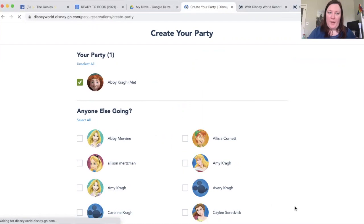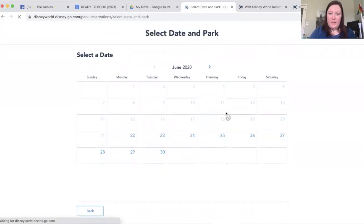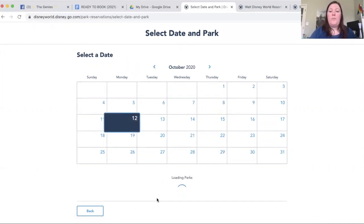Okay, so I'm gonna work backwards here. Like I said, we're only doing me right now because of all the different affiliations. Yes, I have a million people in my Disney Experience, but it's fine. So the first thing you're going to do is create your party, and then you're going to come to the calendar. Now, I am looking at October, and I would like to work backwards. So on the 12th, I would like to go to Magic Kingdom. So we're going to wait for the parks to pop up.